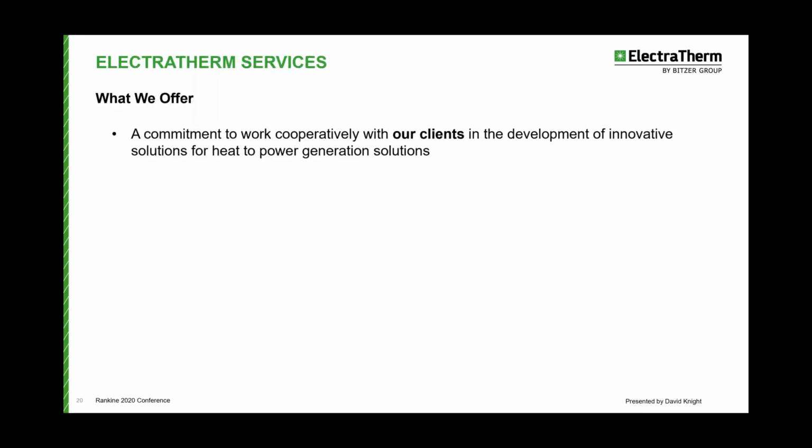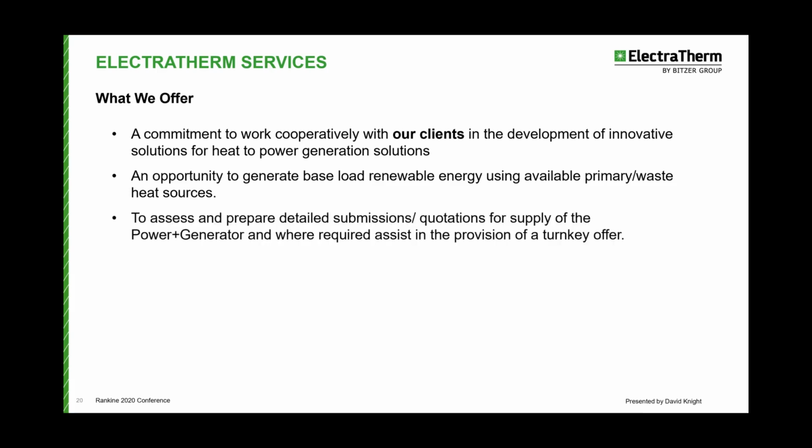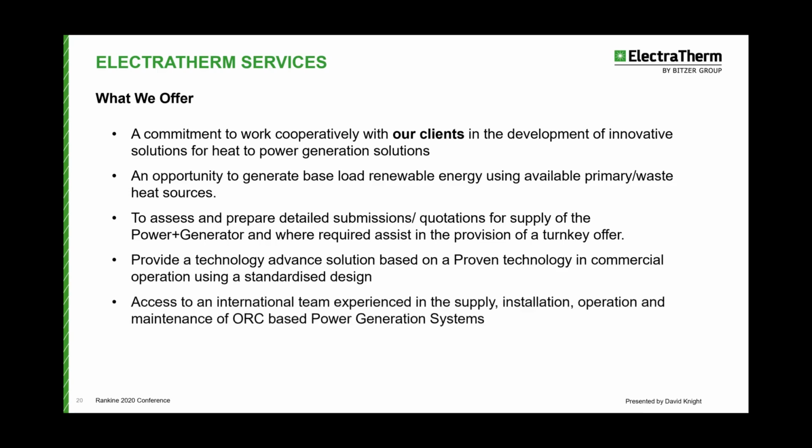So what do we offer? We offer a commitment to work cooperatively with our clients. We'll generate baseload renewable energy using a primary or waste source. We'll give you a submission of quotation and help you with a turnkey offer. We'll provide a technology advanced solution based on proven technology in commercial operation using a standardized design. And we give you access to an international team experienced in power generation systems for ORC.